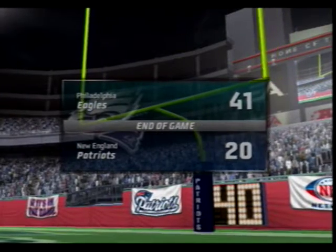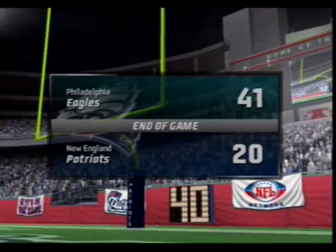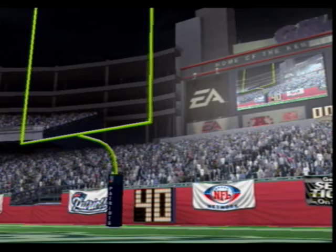That'll wrap this one up, and the final score is Philadelphia 41, New England 20.